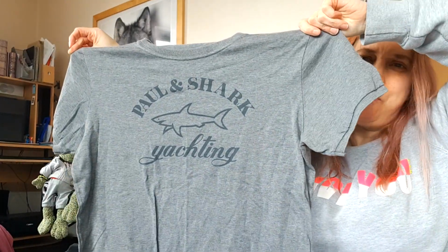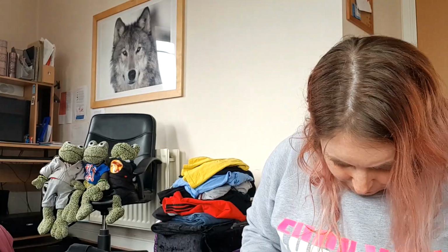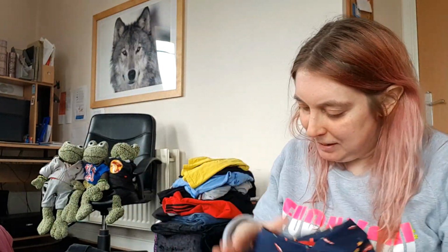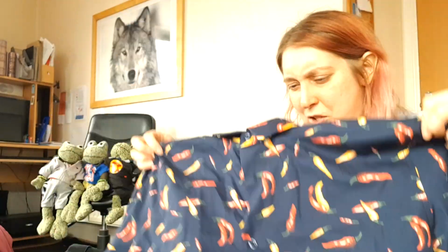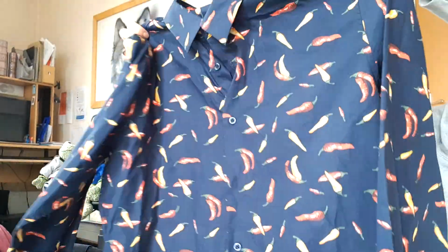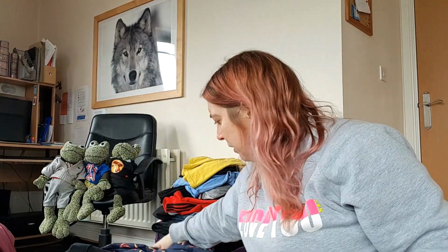A Paul and Shark, I haven't had Paul and Shark in ages. I think my last Paul and Shark had a hole in it, so I'm half expecting to find a hole in this. Yeah, it's a nice brand, but just a basic tee, so probably only 15 for that. This is quite cool. Chili print shirt. I've had this brand before, Devil's Advocate. Previously, I think I had some really extra small ones of this, so this is extra large. It took me a while to get rid of the last ones, and the last ones had lemons on it and something else I can't remember, but they were pretty loud like that, so that should sell quite easily.